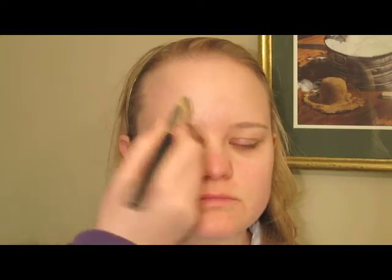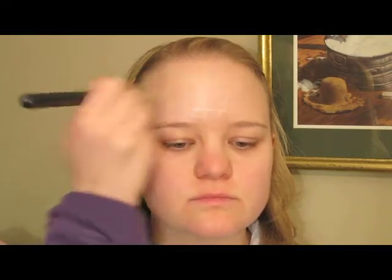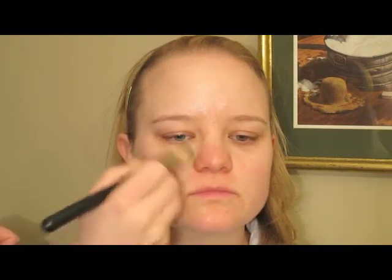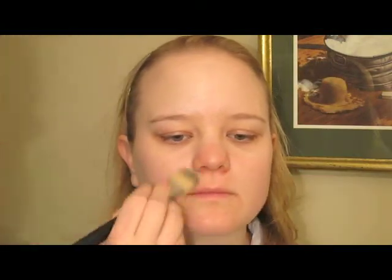Now, of course, when you're sick, you're not feeling so well, so I'm going to put some strobe lotion, which is just going to help highlight the face. And it's also going to work that spray in. And it's just going to help kind of brighten up the face so you don't look so dead, dying, and sick.